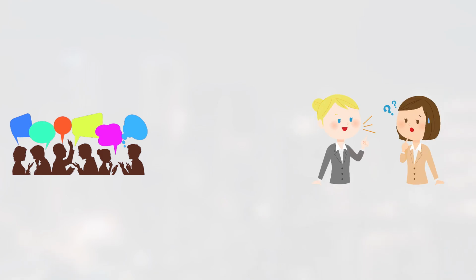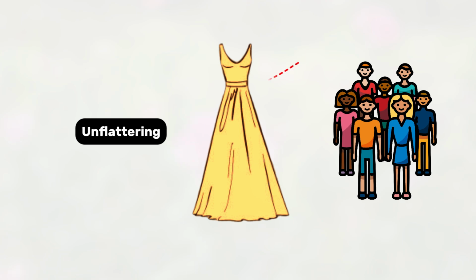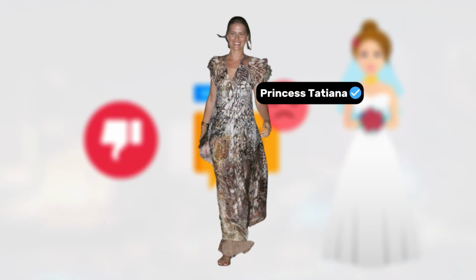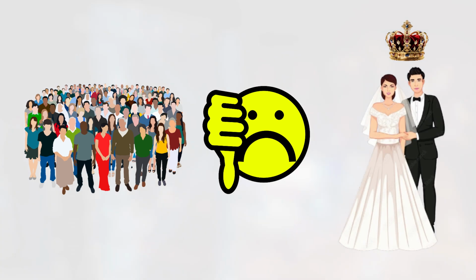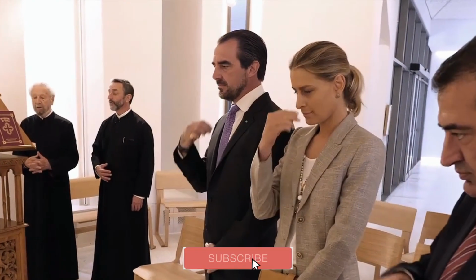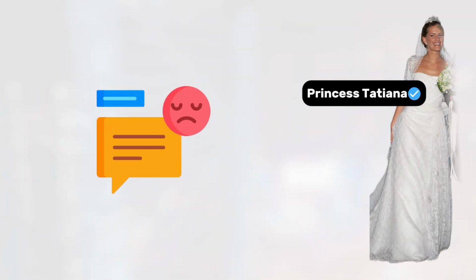However, there were several criticisms and controversy surrounding the gown. Some critics found that the fit of the gown was unflattering, particularly around the bodice area. This led to negative comments about its overall appearance and how it failed to enhance the beauty of Princess Tatiana as expected. The gown was also criticized for lacking a wow factor. Critics felt that it did not meet the high expectations typically associated with royal wedding dresses, which often feature more dramatic or unique elements. Princess Tatiana handled the criticism with grace, though, and stayed away from making any negative comments herself about her wedding gown.